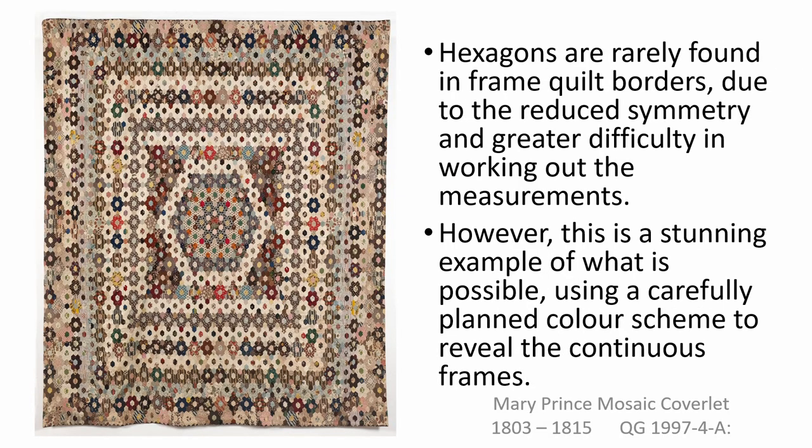Hexagons are rarely found in frame quilt borders, due to the reduced symmetry compared to a square, and hence greater difficulty in working out the measurements. However, this is a stunning example of what is possible using a carefully planned colour scheme in light and dark fabrics to reveal the continuous interlocking frames. The hexagon format has created problems at the right-angled corners.